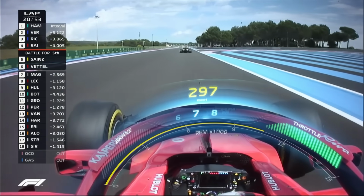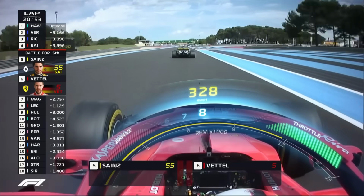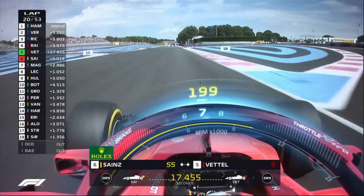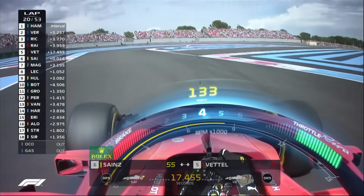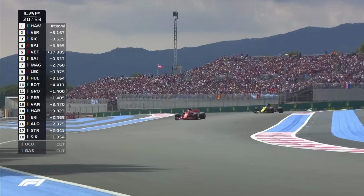DRS assistance, the drag reduction system, the wing opening for Sebastian Vettel. Look how he's gaining on the Renault all the time. He's getting a great slipstream as well. He is comfortably past the Renault by the time he puts on the brakes. Heads left and then right into the chicane, and that's another place made up for Vettel, who is now running in the top 5.